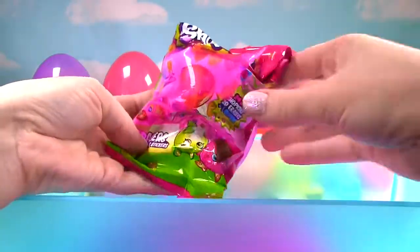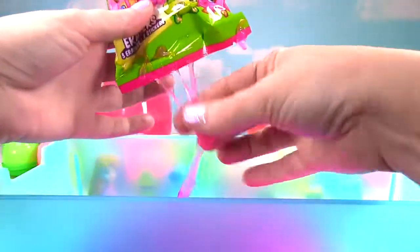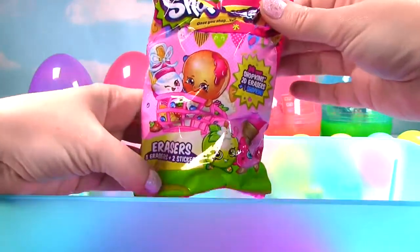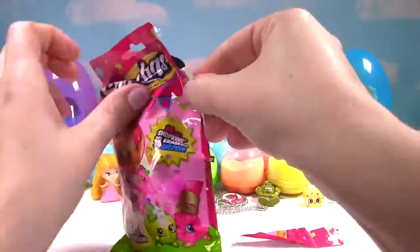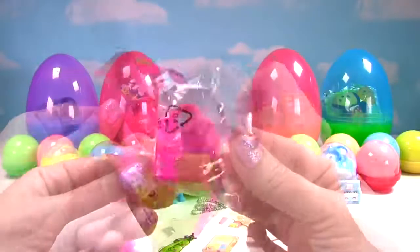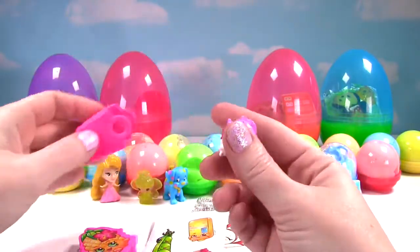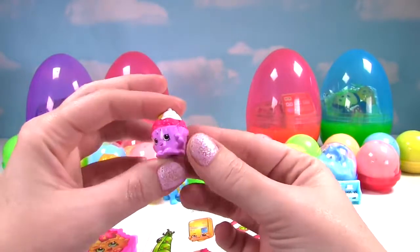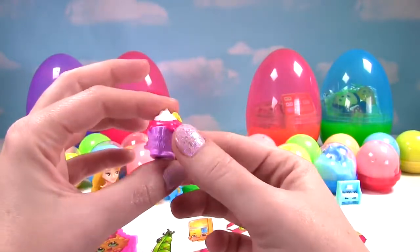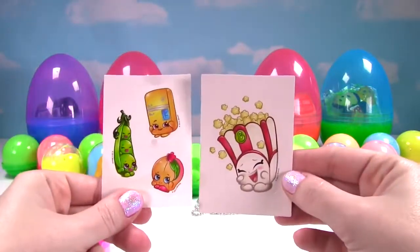Oh, cool. There are Shopkins inside of that slimy, slimy egg. And it's Shopkins erasers. Let's see what's inside. Here's a season 4 shopping bag. It's the purple ice cream queen. Here are some adorable stickers.